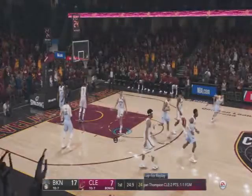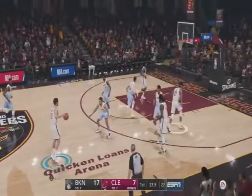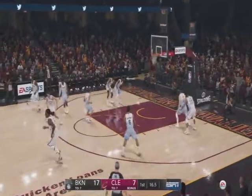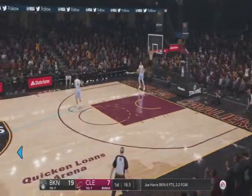Tristan Thompson with the slam. And that is the sign of an unselfish team. When everybody in transition thinks they have a chance to get the ball because you have a willing passer, somebody willing to make other players on his team look great, that's only going to force your players to play that much harder on offense and give you more energy on the defensive end.